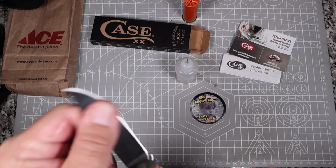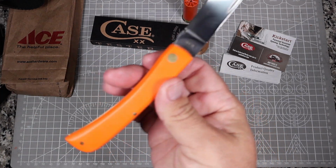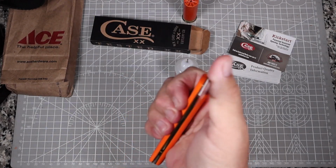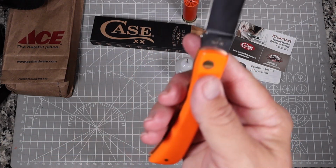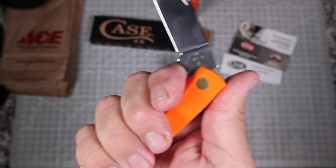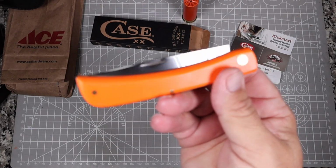Okay, so back to this knife review. Alright, so wipe this off. I think it looks a little better. Nice and smooth in there. Feeling good. Let me show you this. See that right there, that choil? That's the other handy part of it. See how when I close it, it hits my finger there and not on the blade, so I don't have to worry about cutting myself when I close it. So that's another nice part of this knife.